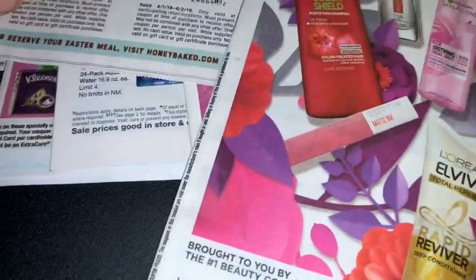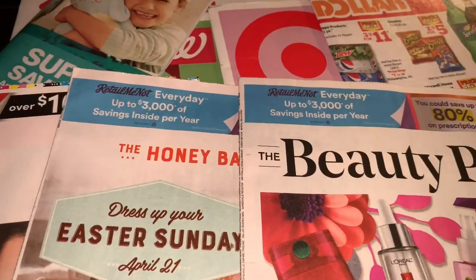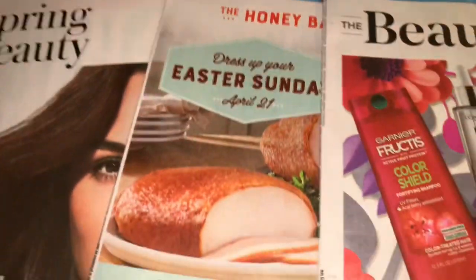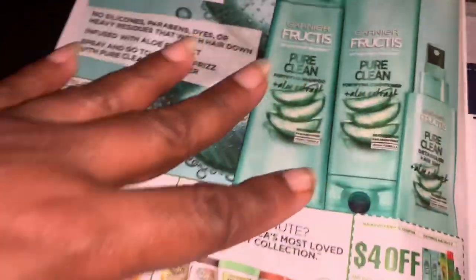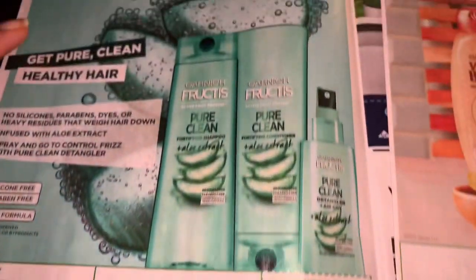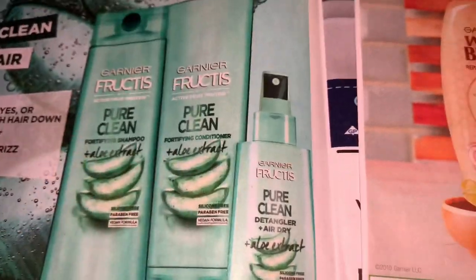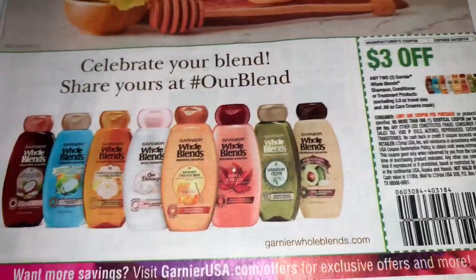Okay, guys, let's look at our inserts today. We got three. You got two of the Red Plum and one of the Smart Source. Okay, these are our coupons for this week. We got the shampoo here, $4 off of two. Y'all know that's some good stuff right there. And we even have a coupon from the Redbox. You got this one here, $3 off of two.